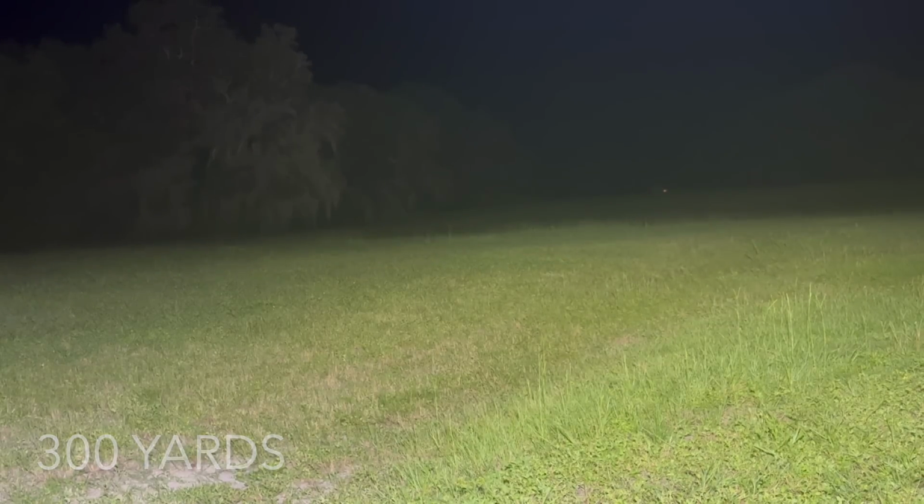Pretty impressive. As you can see, the performance of the AKASO NVGs is pretty amazing for a sub $250 product. We haven't seen this level of quality in anything even close to the price point of these night vision goggles.